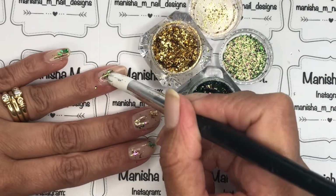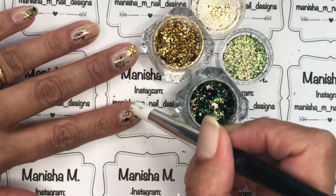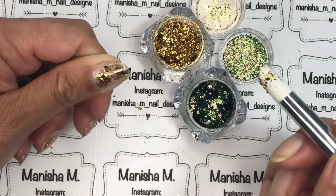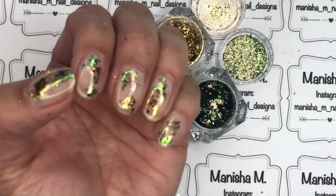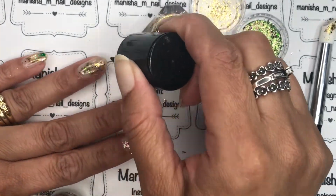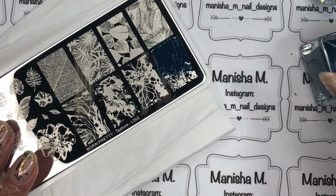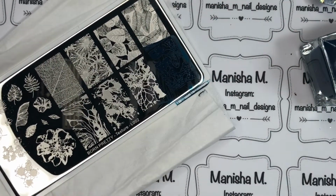The gold flakies are really cool. When you go to pick them up with a silicone tool, they almost get magnetized to it. So funny. There's like a static ability to them, and they just jump onto the silicone tool. So I have to be a bit careful about how much I'm getting each time. Then after I've done all the nails, I've pressed them down manually to make sure they're all stuck nicely, and I've popped on a second coat of that water-based top coat. Going to let that dry for a few minutes, and then I'm going to move on to the stamping.